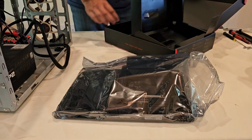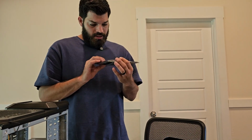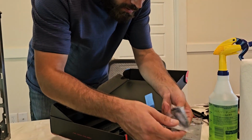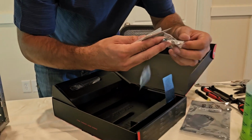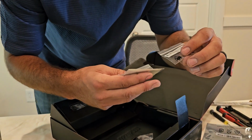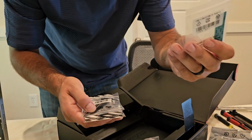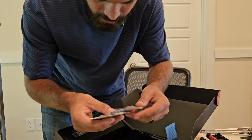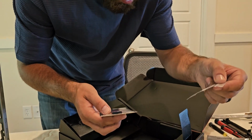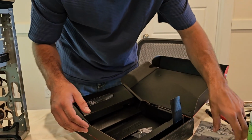Let's see what else we got in here. We have a SATA cable and a couple stickers, stuff like that. SATA we don't need. Some sort of mount. I think this might be for additional stuff. This is a thermal pad for M.2, so we're going to leave that to the side because we want that. Cable management ties. This is some sort of thermal tape, I believe. And a keychain? Thanks, ASUS.